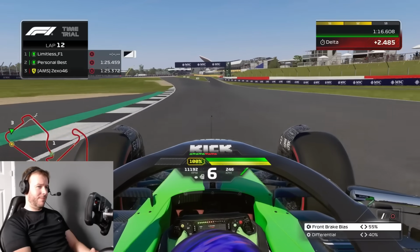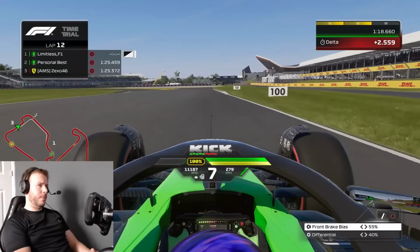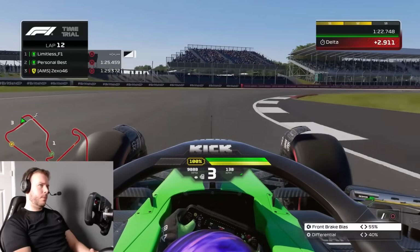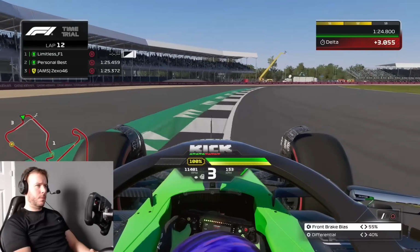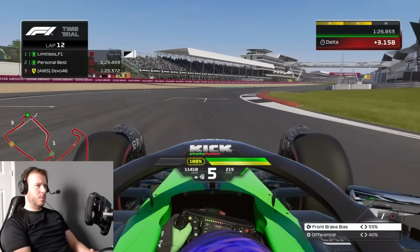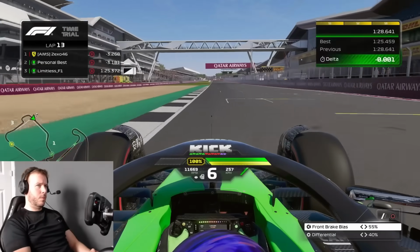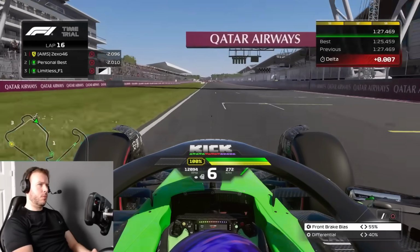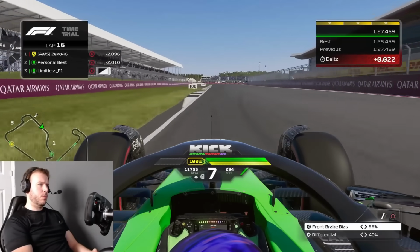Medium speed corners, I feel like it does actually a fairly good job, because the faster you go, the less lock you have available to you. And I think, again, that's one of the advantages of a controller, is that it doesn't allow you to actually turn too much, especially at high speed. So the faster you go, the less lock you have. You can't over rotate the car.